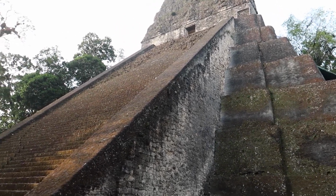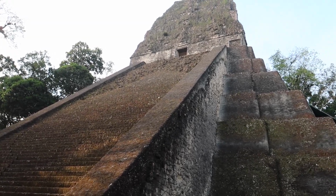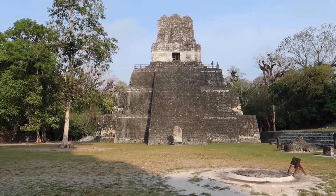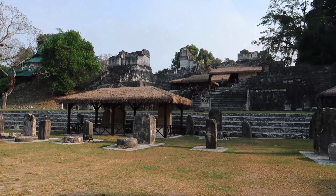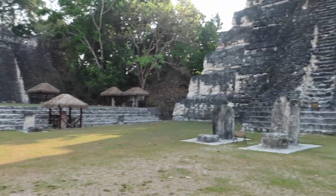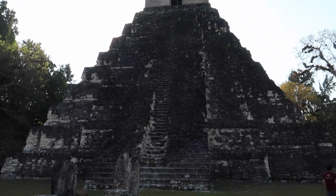Oh, whoa. That's nice. Wow, this one's incredible. Built 650 AD. So we're back in the central plaza. That's temple number 2 over there. We haven't explored this area yet, but I think we'll be doing that next. Looks really interesting though. But for now, we're gonna get our pics with temple number 1, the most famous one, the Jaguar Pyramid.